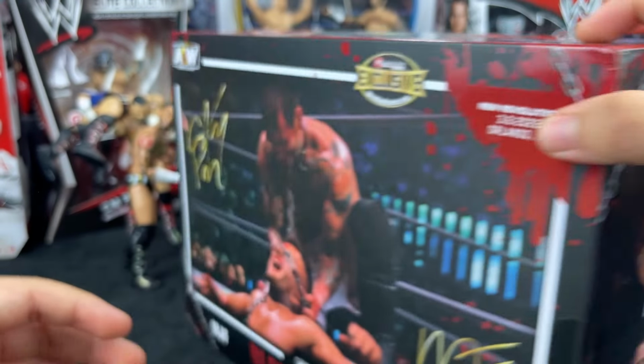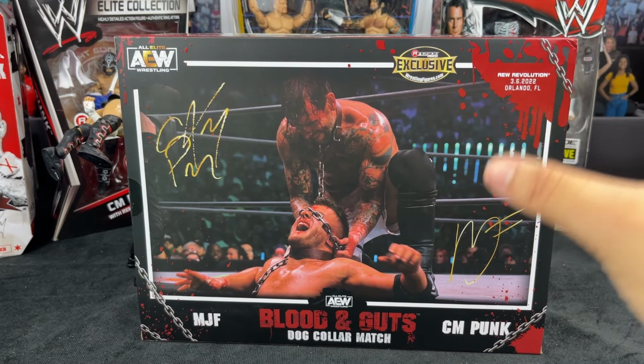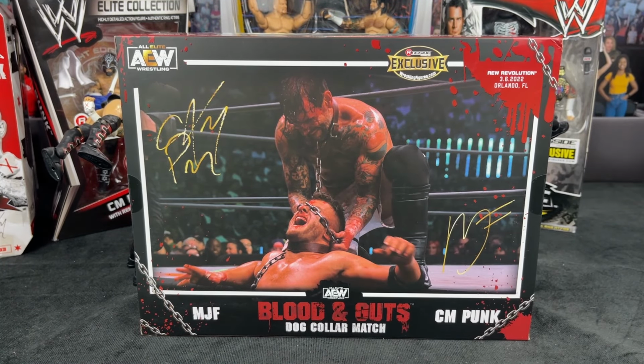Let's go ahead and take a look at the back of the box. Does it even say? Yeah, AEW Revolution. I did watch this matchup live. I believe he came out to his ROH theme song, or yeah, I'm pretty sure he did walk out to his ROH theme song. What was that song called? I don't know, but it's by AFI. It's definitely a great song.